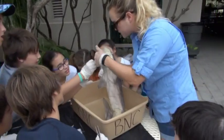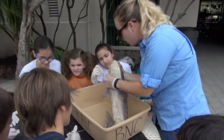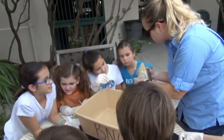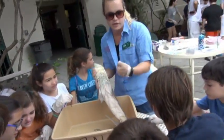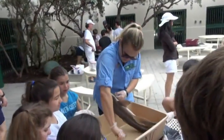So when water flows in, it's flowing across those feathers, those gills, and all of that surface area, all those little individual pieces and strings, that's what's pulling the oxygen out of the water. So that's our first stop on this shark journey.